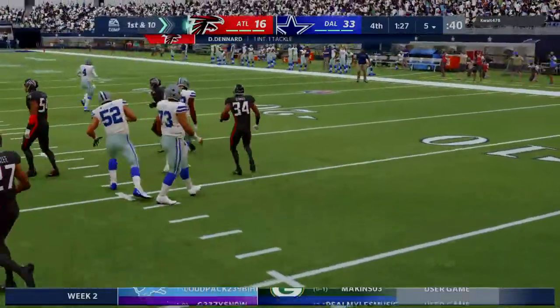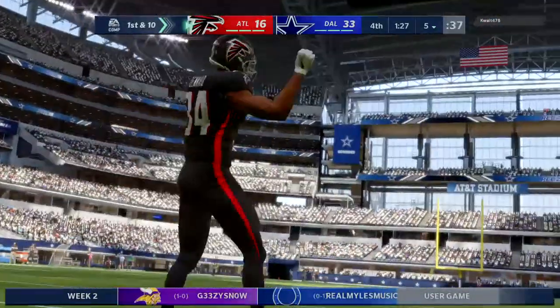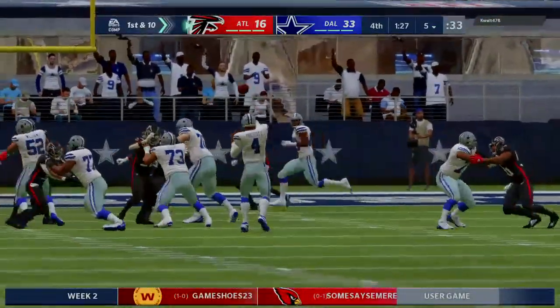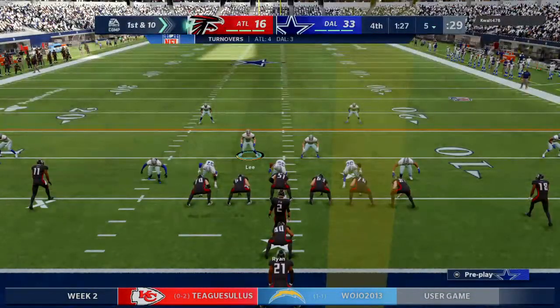Picked off by Darquez Dennard. And a big turnover there as his guys will get the football back. 1st and 10 at their own 5-yard line. About set to begin their next drive.